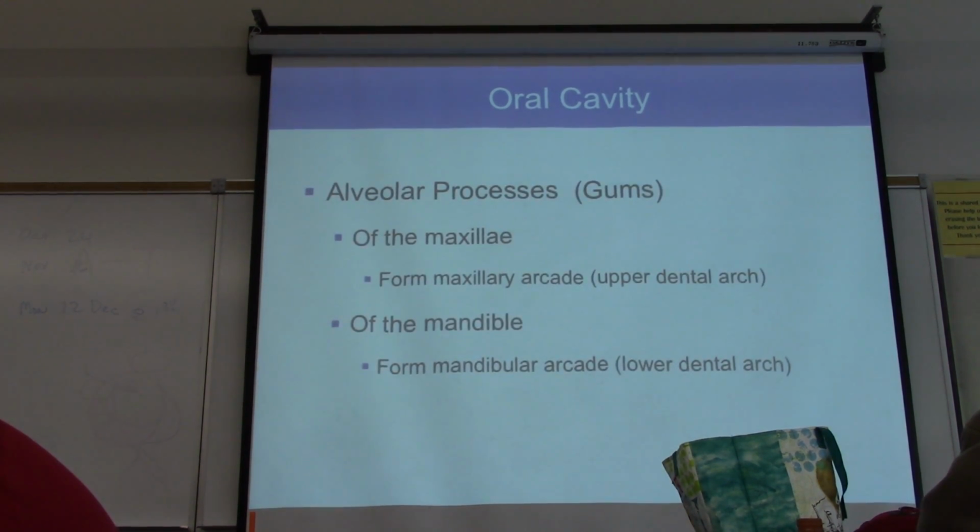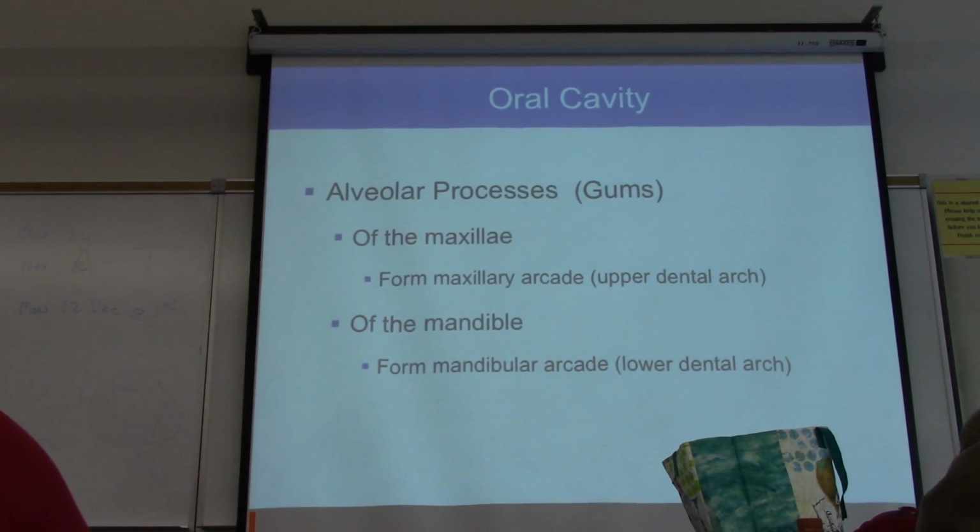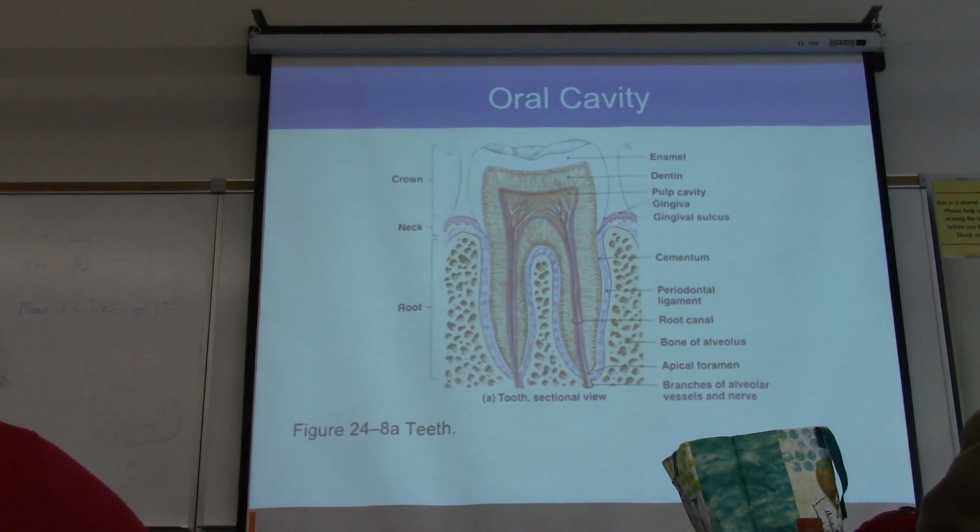on either side. So these gums, there are two of them. The upper one is called the maxillary arcade, or the upper dental arch. The lower one is called the mandibular arcade, which is your lower teeth. You knew that. Here's a nice picture of a tooth.